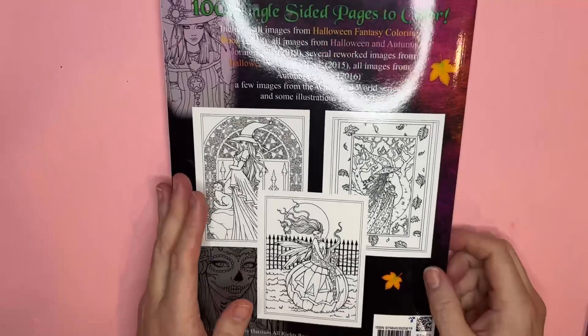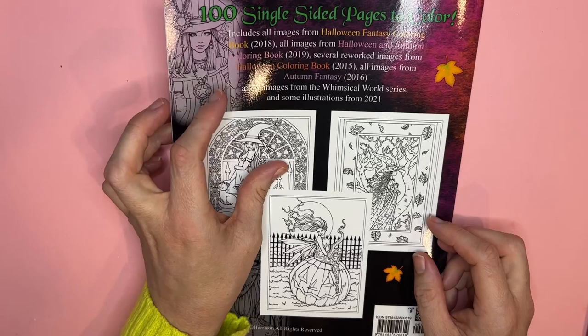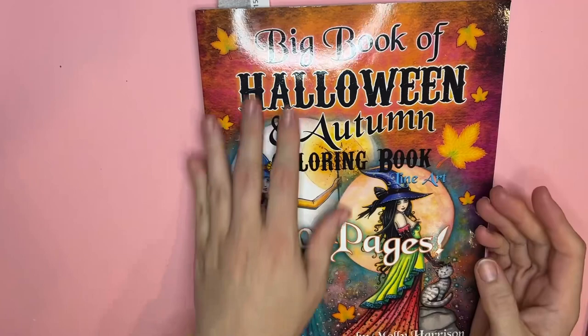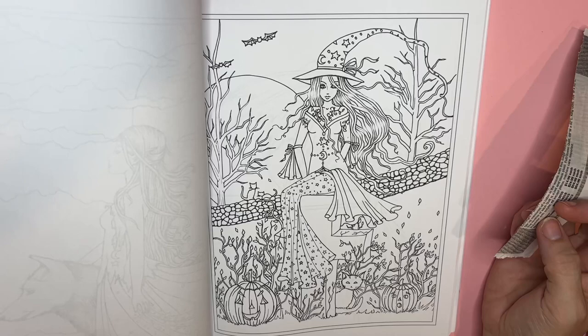But this includes Halloween and Autumn coloring book, Halloween, Autumn Fantasy, and Whimsical World. So it includes several books in one, which was fine. I mean, I didn't have any of them. So I have a lot of tabs in my pages. You can see what I'm going to be coloring for the month. So I am going to color this one. Another witch, but I'm going to do more of an autumn theme because I just don't have Halloween out of my system yet.